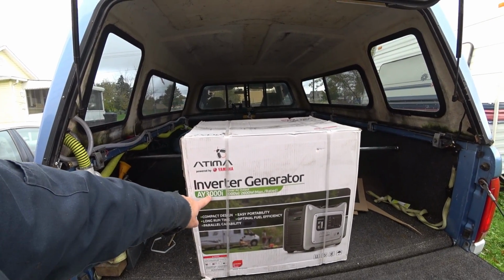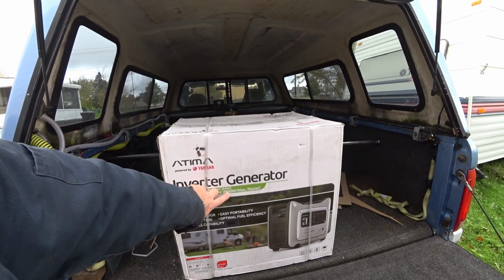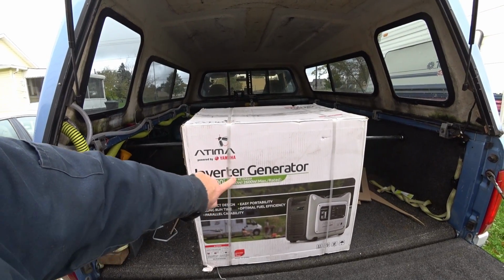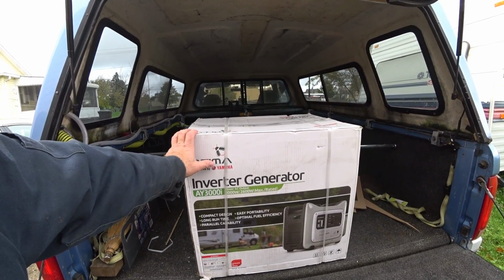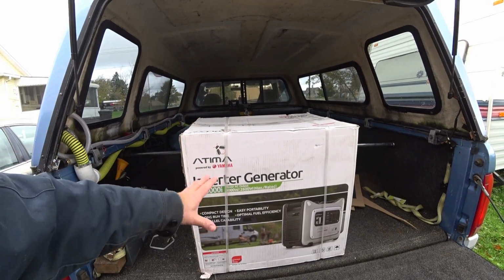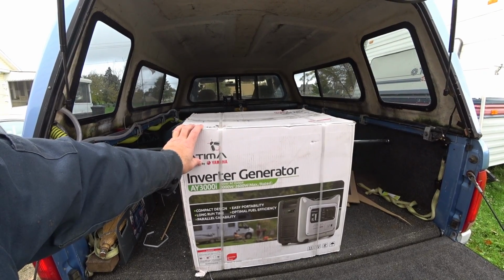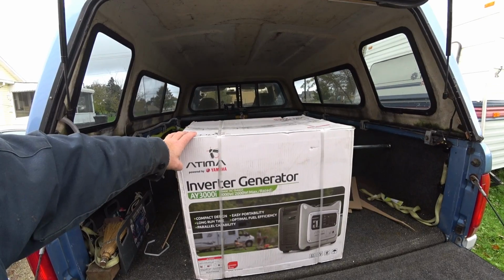This is an AY3000. You can see the power AC output, 3,000 watts. You've got 2,600 watts rated, and what that means is that's basically like the running wattage. It can handle 3,000 watts, but for a short time. As far as rated amps and running amps, this is going to be probably around 21 amps, maybe 23 amps whenever it's running. And that's pretty comparable to a lot of the other 3,000 watt generators that are out there.